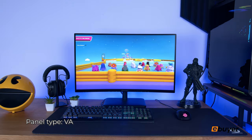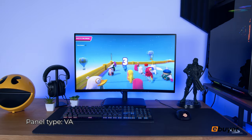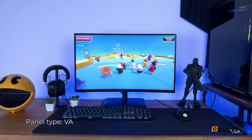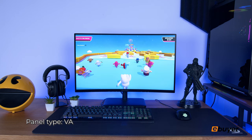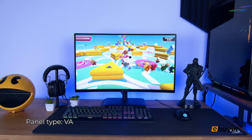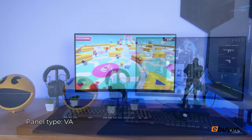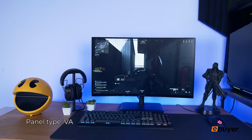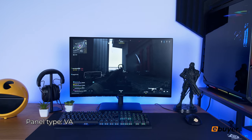This leaves VA, or vertical alignment, as the last panel type, and it's a bit of a compromise between TN and IPS. Although the viewing angles of a VA panel aren't quite as good as an IPS, they're certainly better than a TN. You'll find that most VA monitors on the market are curved anyway, ensuring you're getting an optimal viewing angle of your monitor. These curved VA panels also make a great choice if you're putting together a multi-monitor gaming setup.